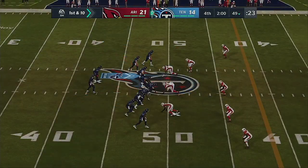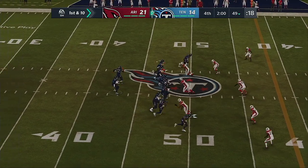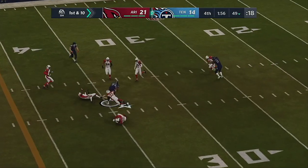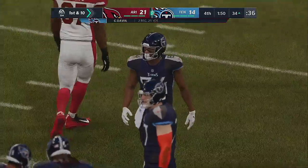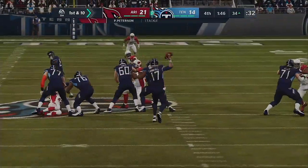Couldn't ask for much more to this point in the second half. A gorgeous day, one score game. First and 10 here. From the gun, here's Tannehill. He'll get this one complete to Davis. And he's corralled, but not before getting it inside the 35. 17 more yards on that one as they keep the drive rolling.